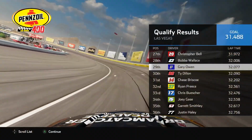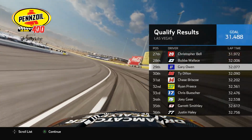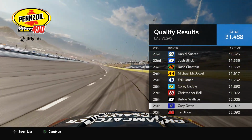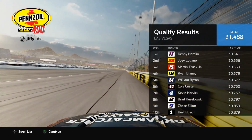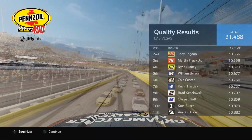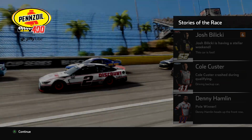So some work to do from Las Vegas Motor Speedway, as you see the rest of the order coming up on your screen right there. Now, let's see who's up at the front. Daniel Suarez is up there in 21st place. Austin Dillon, our teammate, is in 10th, but Denny Hamlin and Joey Logano will make up the front row, going green from Las Vegas Motor Speedway.